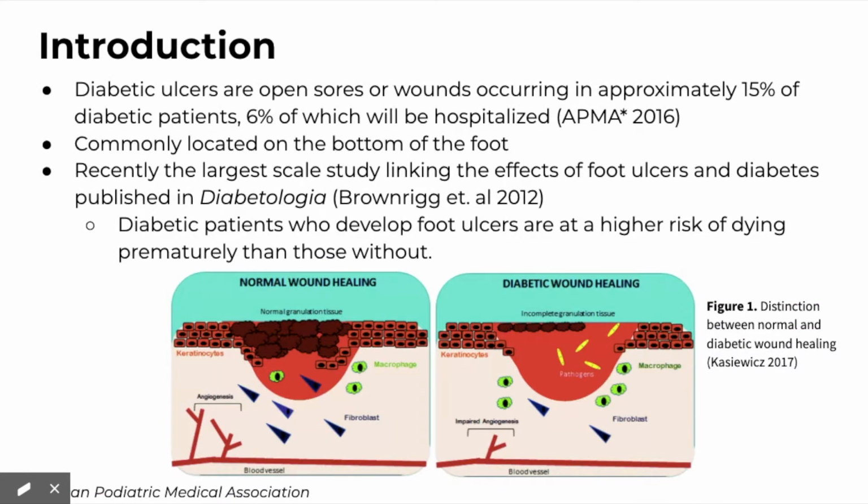Diabetic ulcers are open sores or wounds that occur in approximately 15% of diabetic patients, 6% of which will be hospitalized due to diabetic ulcer-related complications such as infection. In fact, in the United States, every 17 seconds somebody is diagnosed with diabetes, and every day, 230 Americans with diabetes will suffer an amputation as a result of untreated diabetic ulcers.